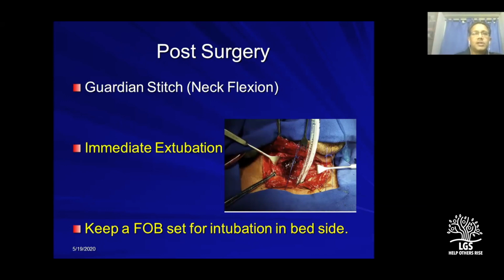Again, at the end of the surgery, we take what is called a guardian stitch. The guardian stitch is nothing but a stitch taken from the mentum to the sternum. This is a loose stitch taken with Prolene 1-0 or 2-0, or any other absorbable material. The reason we take these stitches is to prevent the patient from hyperextending. Hyperextending may cause some tension on the anastomosis and can occasionally lead to disruption of the anastomosis.